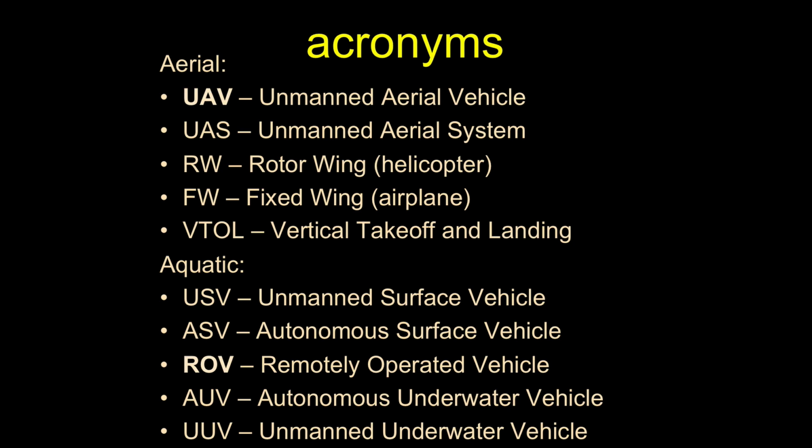Those are pronounced VTOL. When we talk about things that are in the water, we typically talk about ROVs. These are remotely operated vehicles. They're tethered, so we have direct control. We have a line of electronic communication with that device, and it moves around underwater.